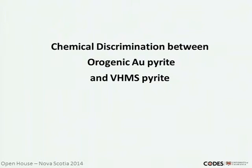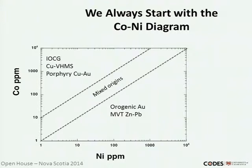We've also developed discrimination diagrams for pyrite of different genesis. The simple diagram that's been used for a long time, plotting cobalt against nickel for pyrite, can be quite useful because nickel-rich pyrites are common in orogenic gold deposits and MVT deposits, for example, whereas cobalt-rich ones are more common in these other styles of generally higher temperature, more oxidised systems than the others.